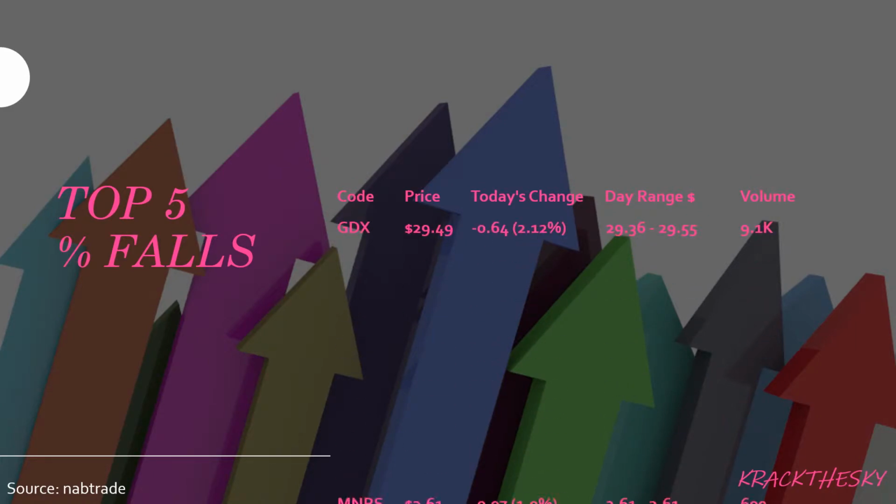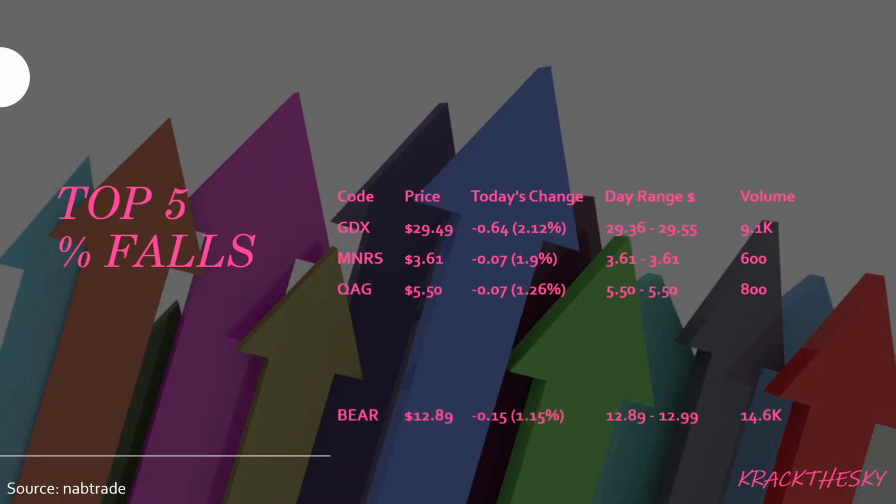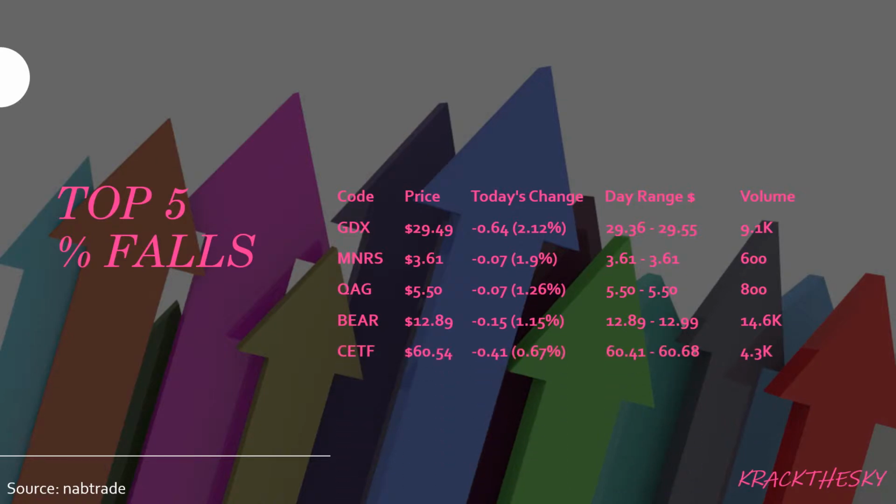So for our top 5 percentage falls, we had GDX, MNRS, QAG, BEAR, and CETF. GDX, for those who may have forgotten, is the VanEck Vectors Gold Miners ETF, and that's one of the biggest ETFs on the market, roughly $12 billion market cap. That one had a decline of 2.12%, which was about 64 cents on moderate volume, just over 9,000 traded today.